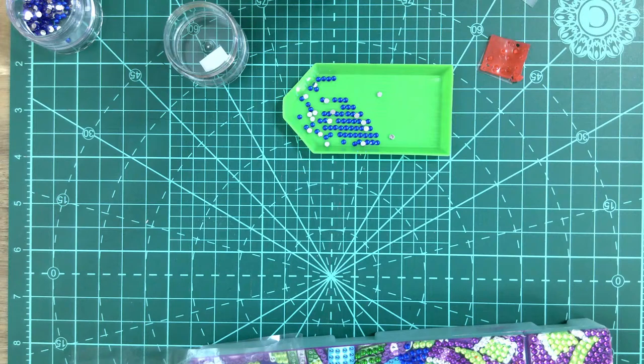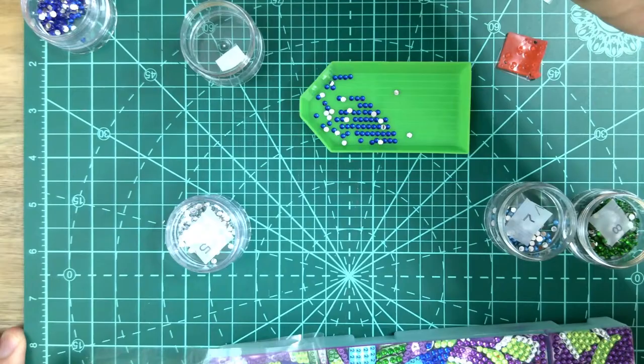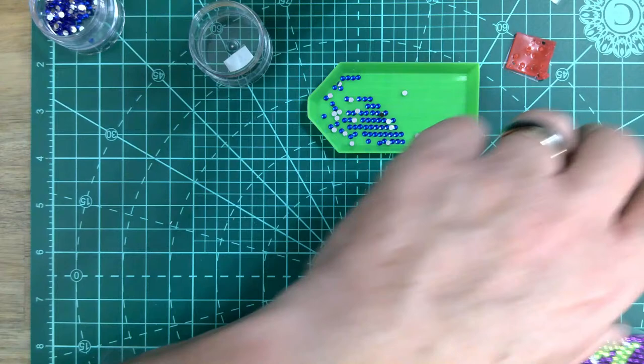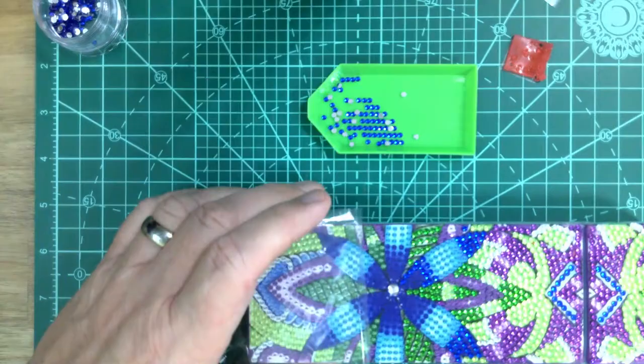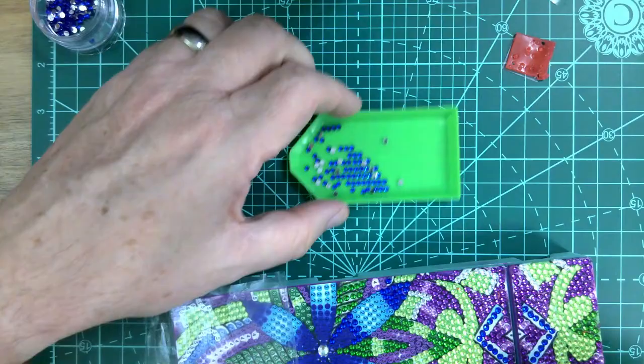I'm actually going to scoot my tray and camera down this way towards the light just a little bit. You probably couldn't hardly tell, but I was actually moving the camera and this pad all together. Okay. There we go. Now you can really see that sparkle if I hold it up with that extra light on it. Okay. So, let's get some more of these sapphire blue diamonds attached.